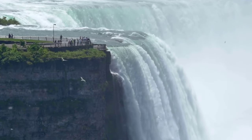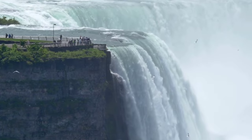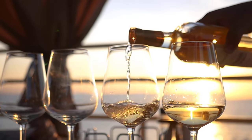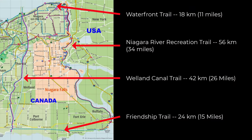For this adventure, we're going international. Cycling the Niagara Peninsula offers great views of Niagara Falls, wonderful wineries, and large ships navigating the Welland Canal locks. The Greater Niagara Circle route is in total 86 miles long.